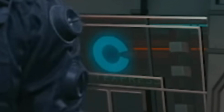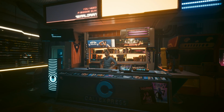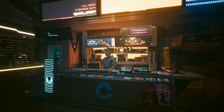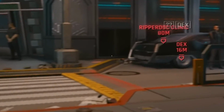This is a little bit confusing just to begin with though, because as you can see on the top of the entrance is Cali Express, which, if you know, is essentially like a small shop chain in the world of Cyberpunk. So this place is usually more akin to a 7-Eleven, like a small convenience store rather than a fully fledged nightclub, which is a little bit confusing because clearly we have a bouncer.